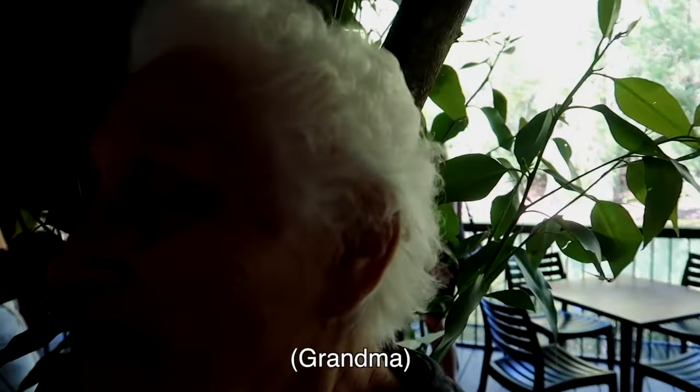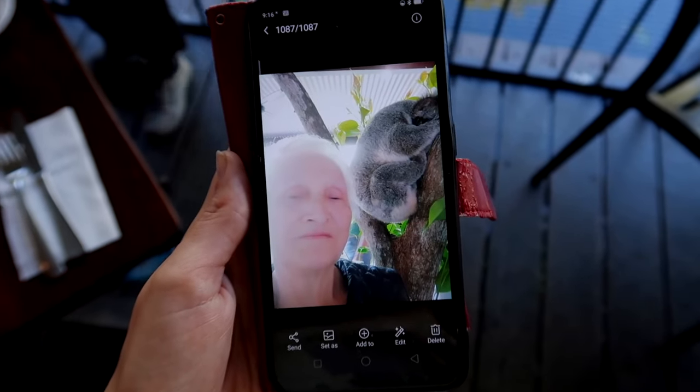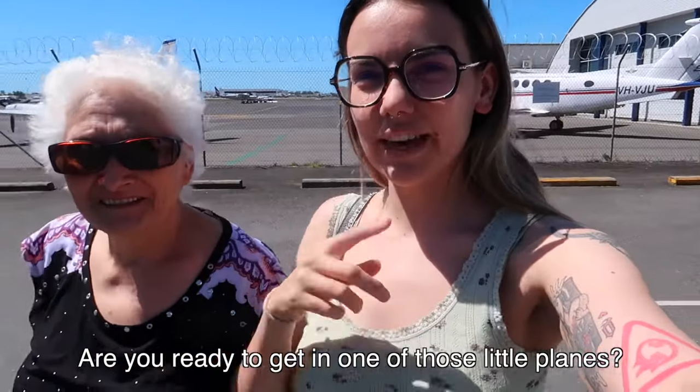This is my Baka. She's 81 years old. She moved to Australia in 1969, and the one thing left on her bucket list is to see the Great Barrier Reef. So my sister and I decided to take her. Are you ready to get in one of those little planes?